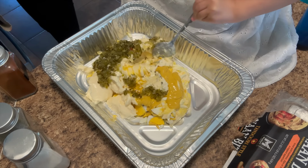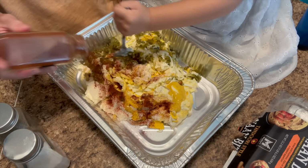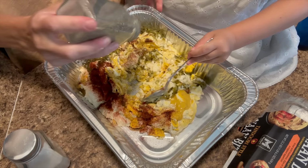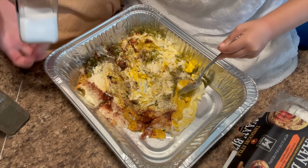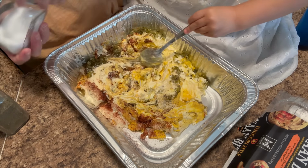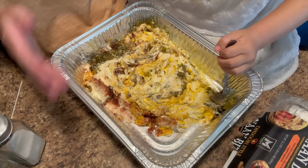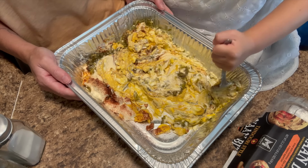All right, then we're gonna add some smoked paprika. Salt and pepper. Mix it all up, and then later we'll add our potato. I might have to get another one of these and make it into two. I don't think all those are gonna fit in here, but we'll see.